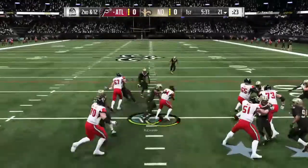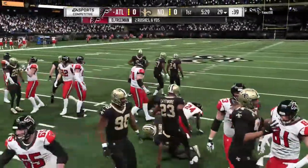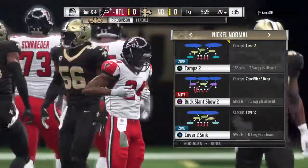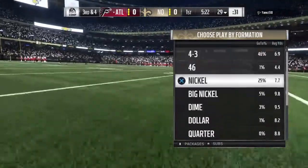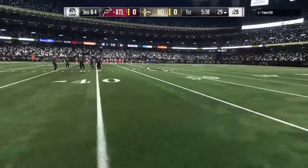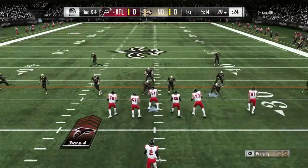On 2nd down, Freeman. And he's able to plow forward up to about the 29, just shy of the 30. That's what they needed. It's an 8-yard gain, and now 3rd and 4 suddenly doesn't look so bad. And they'll look to avoid an early 3 and out here on 3rd and 4.